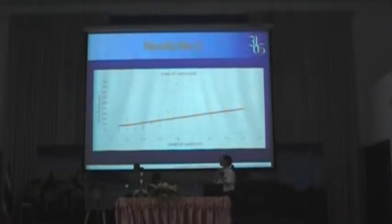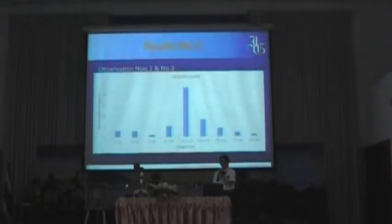You can see the area of the net is increasing according to the length of the spider. And this is the graph of height from observation number 1 and number 3.